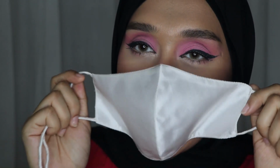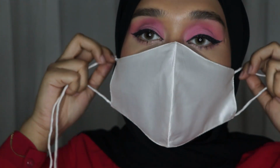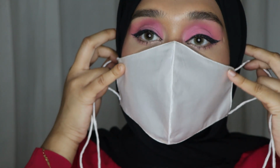So let's see what happened. Okay, today I wore a white mask so that it's easy to identify whether there was transfer or not. This side had the Huda Beauty one, and this side had the Maybelline one. So if I flip it over, drum roll.